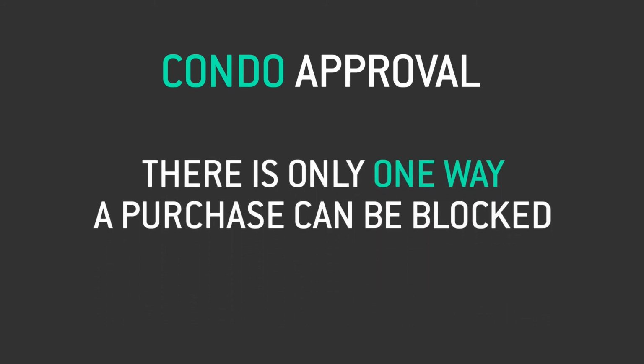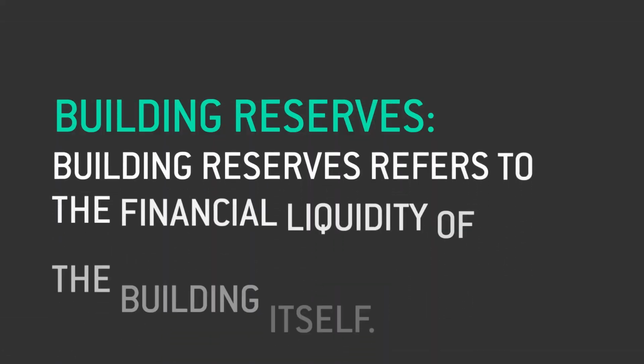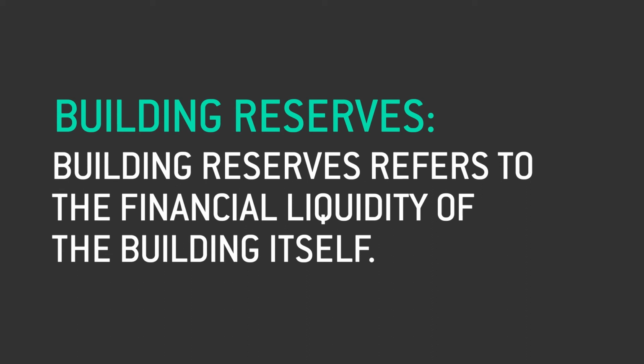In the case of a condo, there is only one way a purchase can be blocked, and that is if the condo decides to exercise their right of first refusal and purchase the condo with the building's reserves. Not to be confused with the buyer reserves, building reserves refers to the financial liquidity of the building itself. Funds that are typically used for capital improvement. This is again extremely rare, but is worth mentioning.